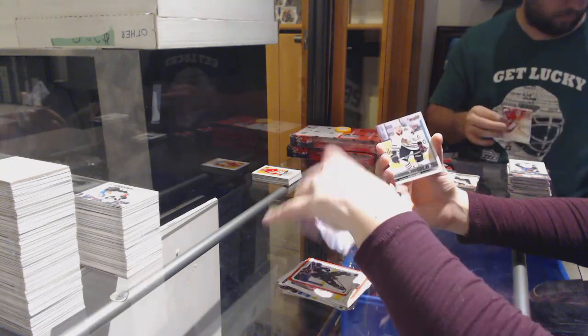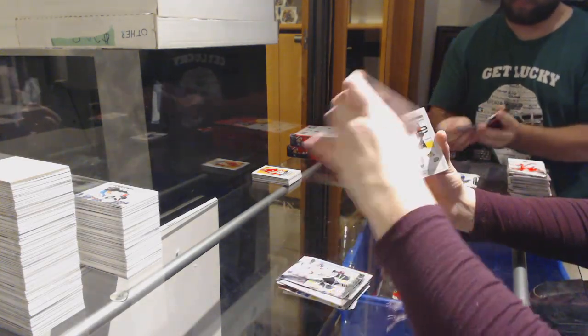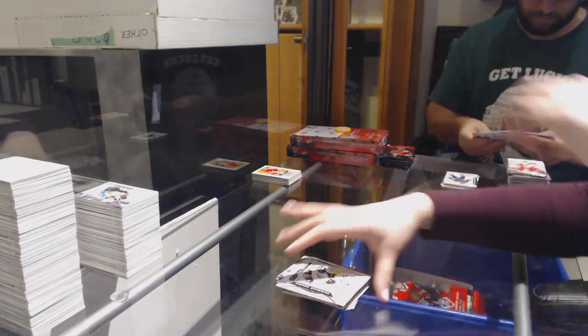Canvas of Noah Hanifin for the Flames, Young Guns of Matthew Highmore for the Blackhawks, Troy Terry Portraits for the Ducks, and a Keefe Sherwin Marquee Rookie for the Ducks.